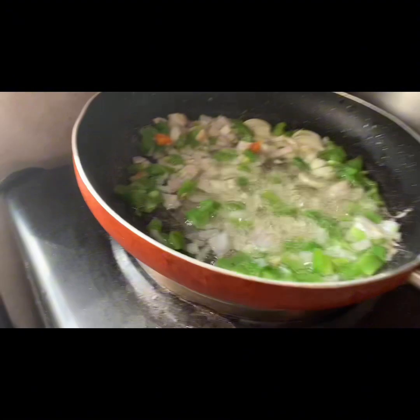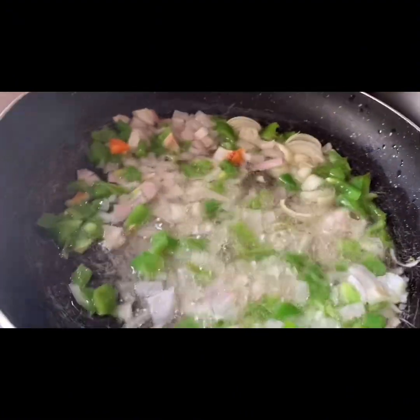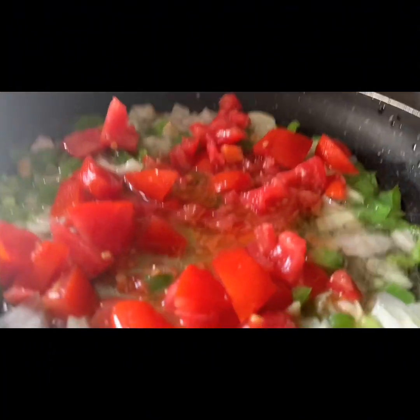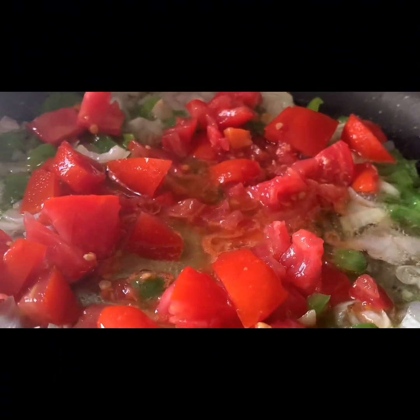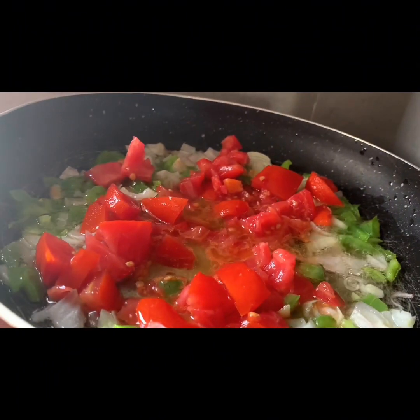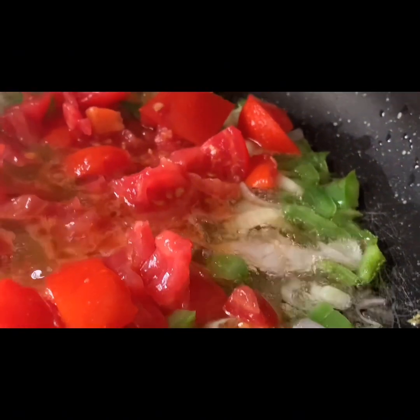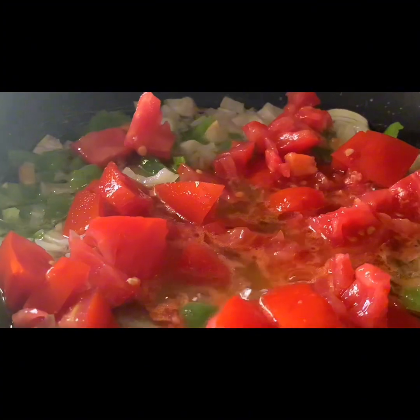So I usually prefer starting with the onions and green pepper before adding the tomatoes. So I added the tomatoes after the green pepper and the onions were slightly ready. And when the tomatoes were cooked, that's when I added the carrots.